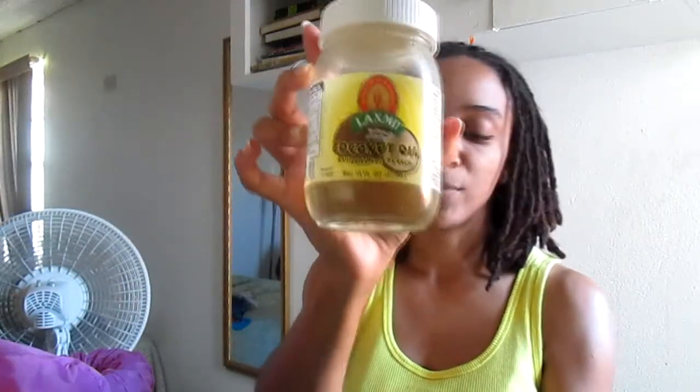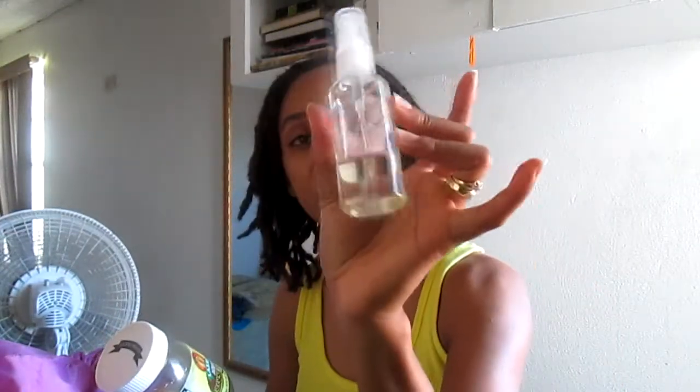Coconut oil. This is the same stuff I showed you guys in my last video. I put it in this little bottle here, and a couple of drops of tea tree oil. I had that outlined in my last video. I'll probably leave a link somewhere here in the video for you to check that out.